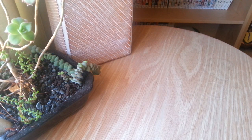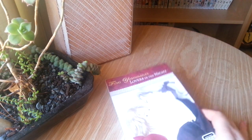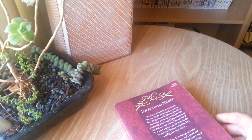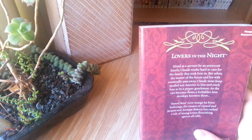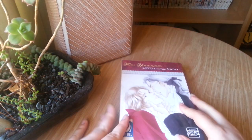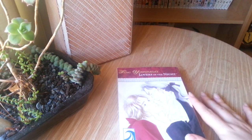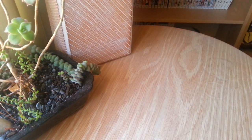And finally for this stack, there's another stack, so I'm not finished yet, believe me, is Fumi Yoshinaga's Lovers in the Night. It's from Blue Manga, out of print, obviously, now. But, as I mentioned before, I'm trying to get all of Yoshinaga's work, including all her BL stuff and everything else. I'm not necessarily a fan of her BL stuff, or I am really a fan of some of her BL stuff.